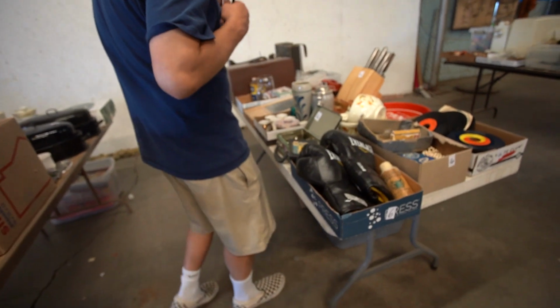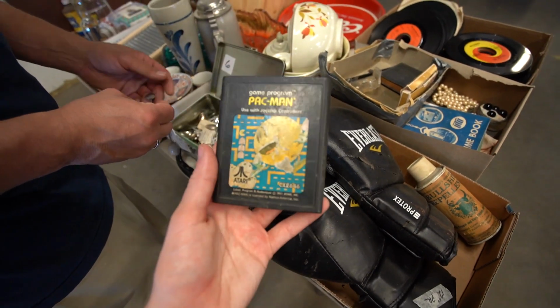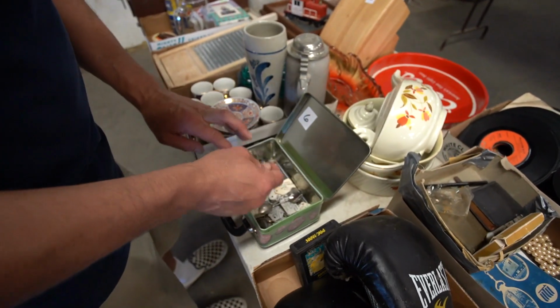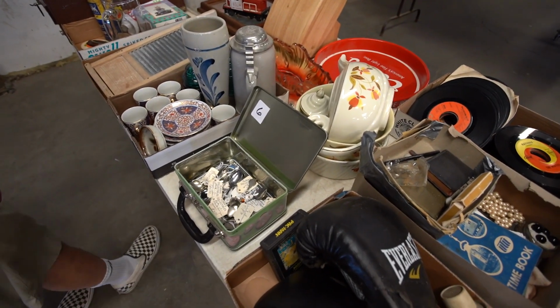And then over here, I did find an 800 silver mark spoon in here. I just threw it back in. I started looking for more and didn't really find anything. So you'll probably come across something in there.